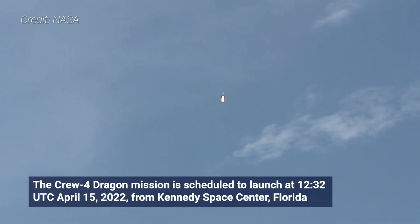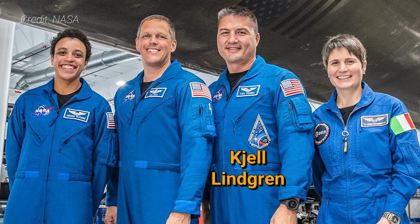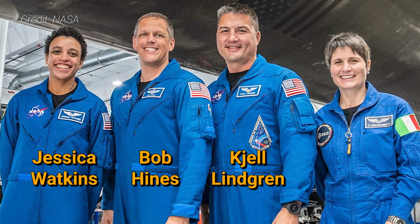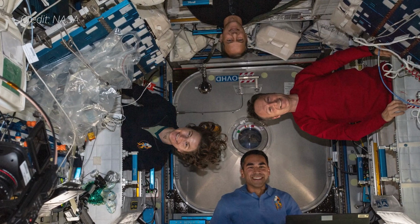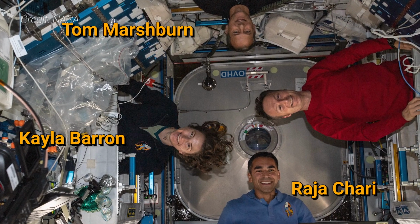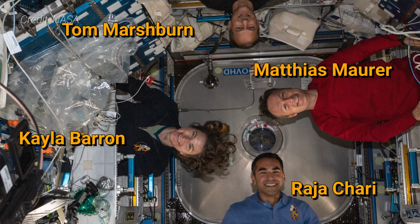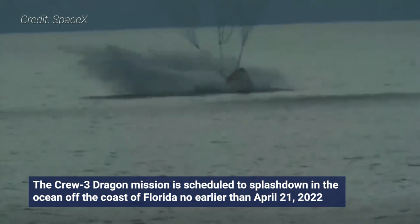After the AX-1 mission, NASA is set to swap its crew on the ISS. SpaceX's Crew 4 Dragon mission is scheduled to launch on April 15th. Aboard will be NASA astronauts Kjell Lindgren, Bob Hines, and Jessica Watkins, as well as European Space Agency and Italian astronaut Samantha Cristoforetti. They are set to replace the Crew 3 astronauts, NASA's Raja Chari, Kayla Barron, and Tom Marshburn, and the European Space Agency's Matthias Maurer, who have been in space since November 2021. Crew 3 is expected to return to Earth, splashing down off the coast of Florida no earlier than April 21st.